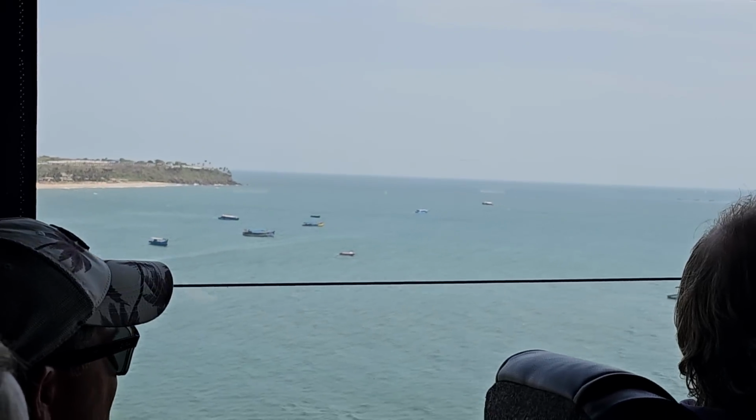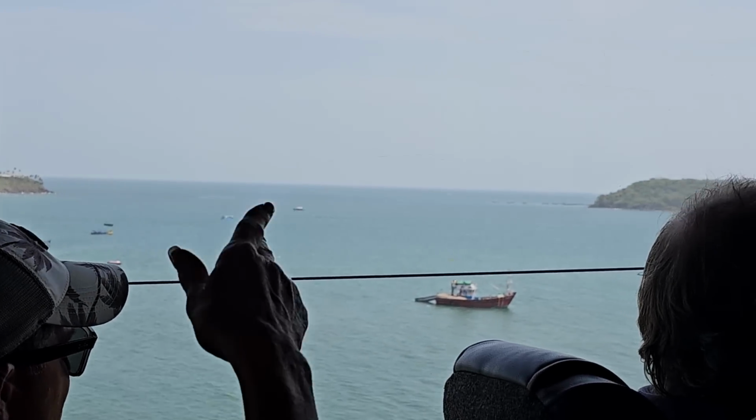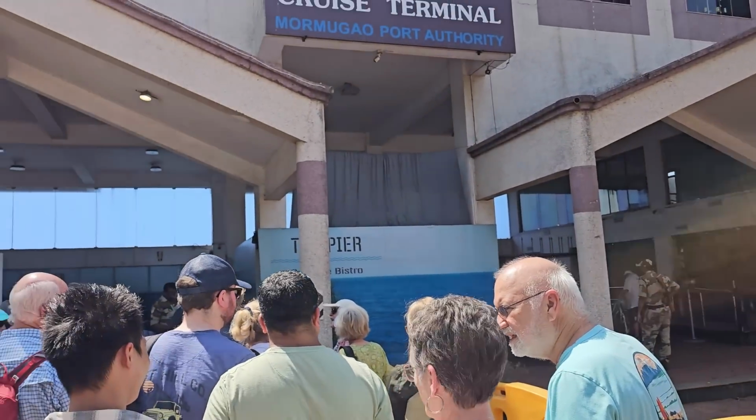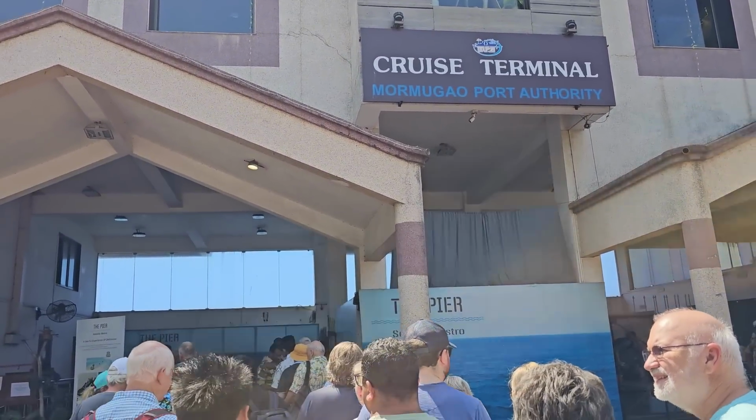Well, once our plane landed in Goa, we got on a bus, and it was like an hour trip from the airport back to the ship. We made it on the ship, and our Taj Odyssey was completed. And like you said, I think that 48 hours of travel was probably worth it for the hour there.